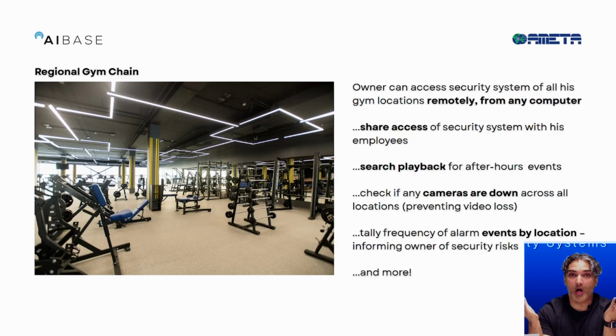You can understand why, right? It's time and money. So with AI Caller Pro WebVMS Lite, the owner was able to log in from any computer. In fact, any employee that they gave access to was able to log in. So not only can the owner log in from any computer and see every location, they were able to share access with managers and supervisors.